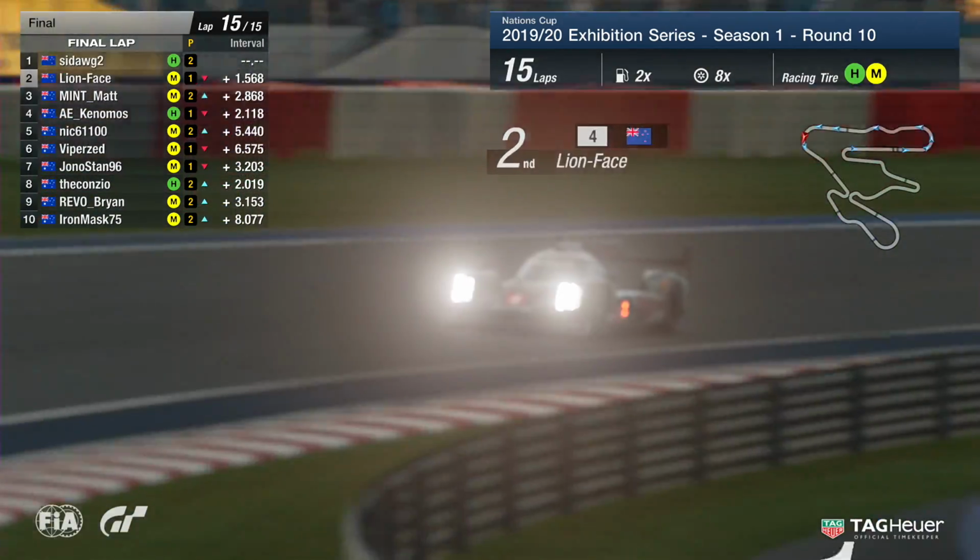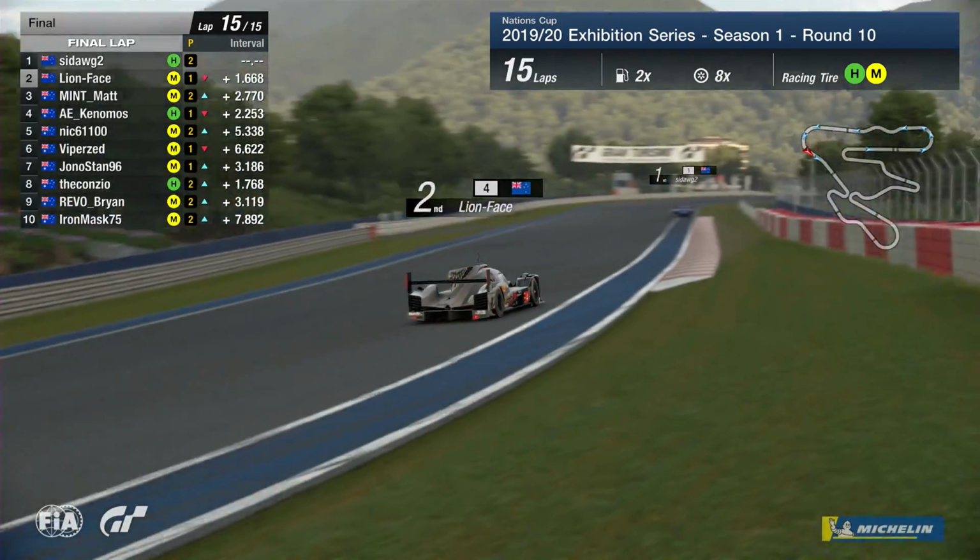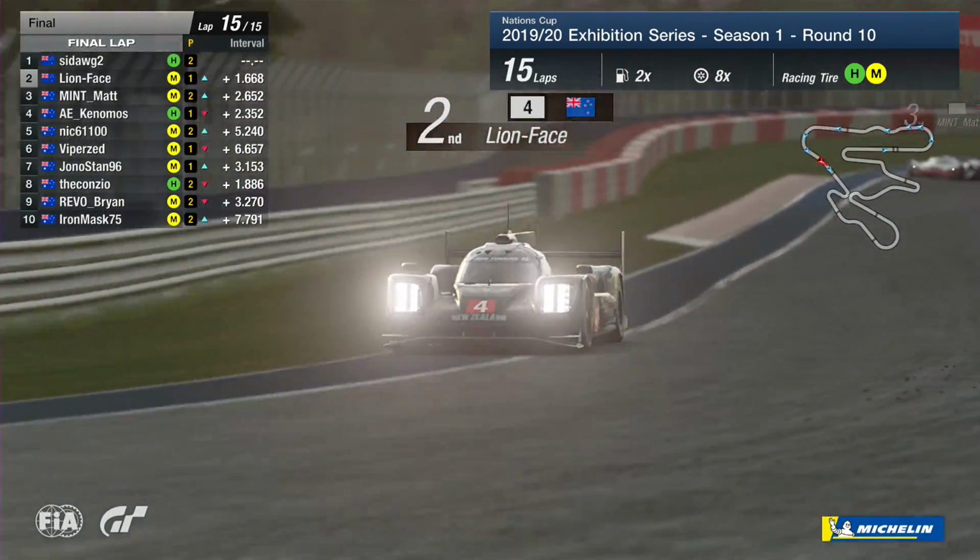Again, it's been traffic management. It's been the main thing for a lot of these guys. They pivot in and then come out behind someone who's a bit slower and not being able to do much about it.